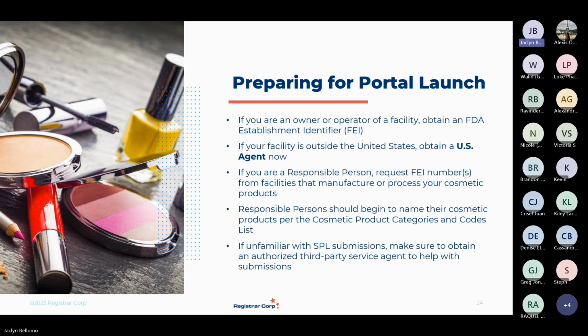If you are a facility outside the United States, obtain a U.S. agent now. Again, because there is such a short runway from October to the deadline in December, a lot of U.S. agencies will get flooded with this request, because there are a lot of cosmetic facilities outside of the United States that will have to register. So it's important to designate that agent now.